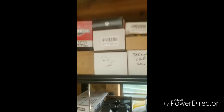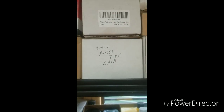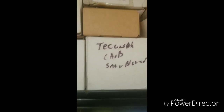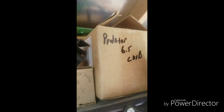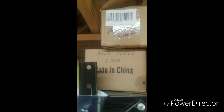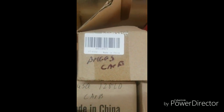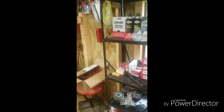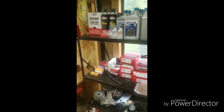All these carburetors up here, not all of them, some of them are new. You'll see it says new Courage 19 carb, new Briggs 7.25 carb. That Tecumseh right there, rebuilt. That Stihl right there, rebuilt. That Poulan Pro, rebuilt. That Predator right there is a new one. That one right there, I think that's a new one. But like I said, the Husqvarna 128 LD is a rebuilt carb. That's a new carb because it's still got the sticker. Now, if you take your new box and put your old carburetor in it, it's already listed on there what it is. So if you take your little inventory, that's what's coming up next.